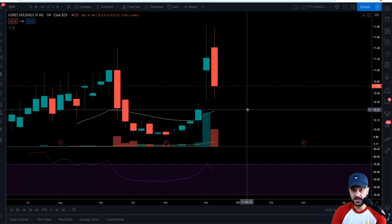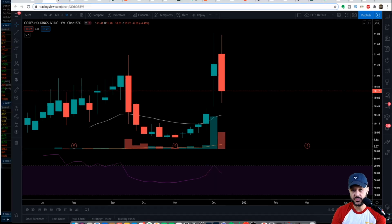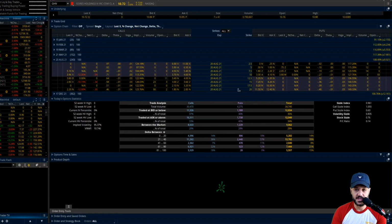Either way, the way that I'm going to be trading GHIV is actually through a cash covered put. In this case, I'm going to most likely be selling the August 2021 $10 put for $3.30. This is $330 per put contract that I'm selling, which will lower my cost basis to $6.70. Because remember, when you are selling the cash covered put, what you're basically saying is if the price hits $10 or below, I'm willing to buy 100 shares per contract of that stock.